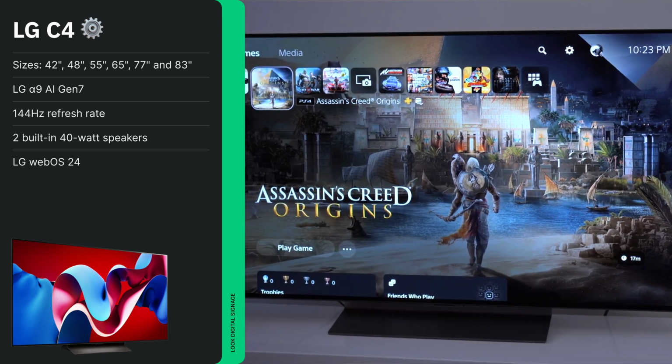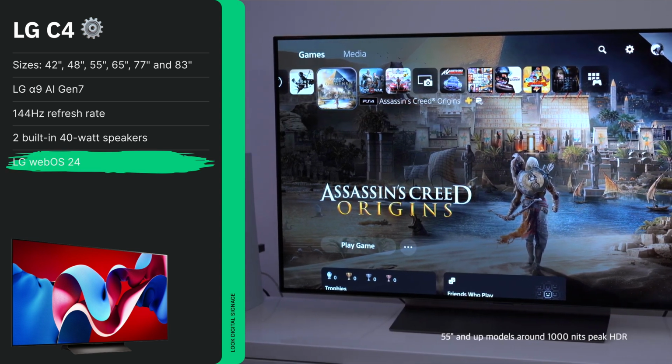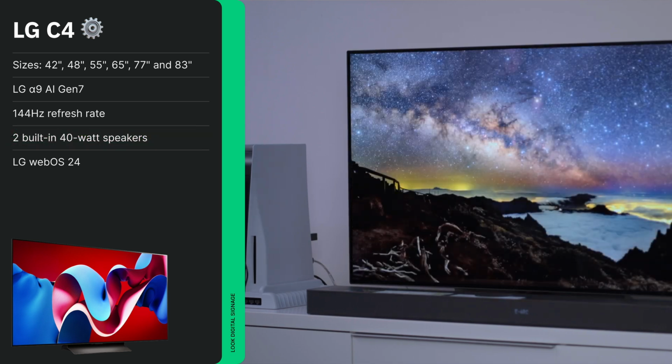An excellent UI is provided by the latest LG WebOS 24. It is also worth noting great sound provided by two built-in 40-watt speakers and 4 HDMI 2.1 inputs for a better gaming experience. But let's move on.